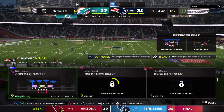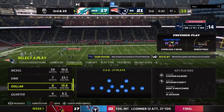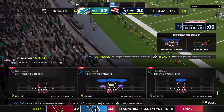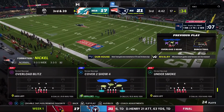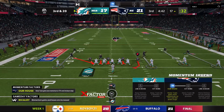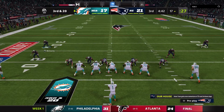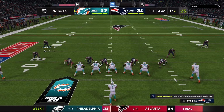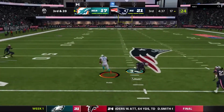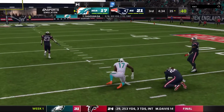They try to throw on 2nd down, but this one is incomplete. The intended receiver was Jakeem Grant. 3rd down here. Going to the air, Tagovailoa. Got a man, it's Waddle, complete. And all the way down to the 35.